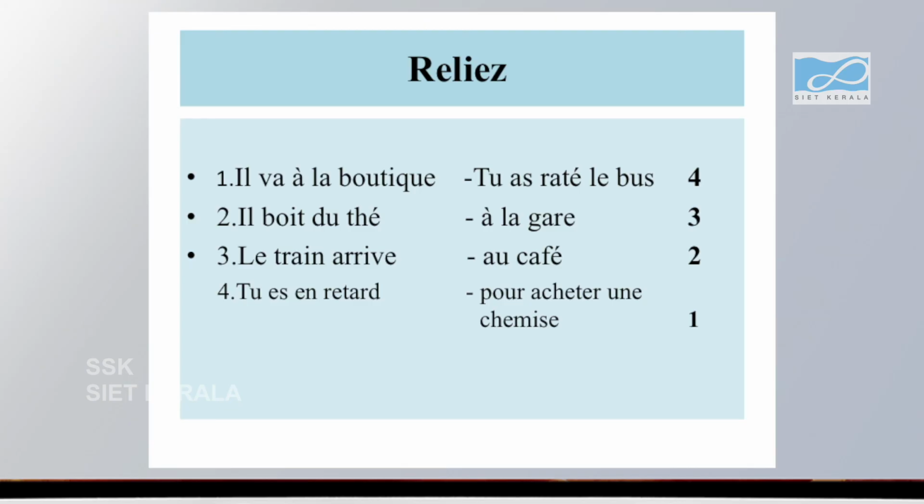Le train arrive. The train arrives. Okay, so the possible answer there is a railway station is mentioned there. So we go for le train arrive à la gare. Last one, tu es en retard. So it is tu es en retard. Tu as raté le bus because you missed the bus.